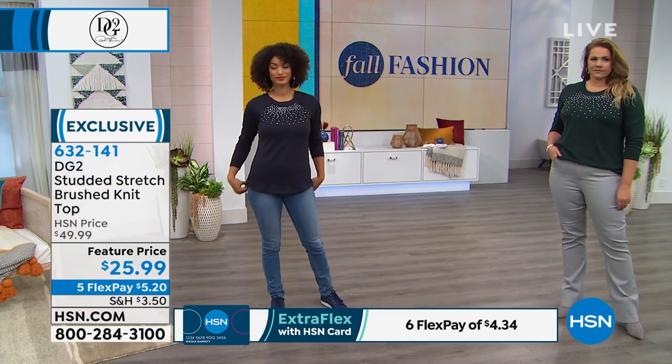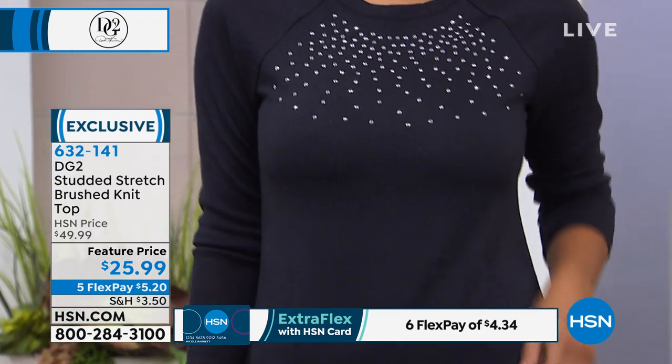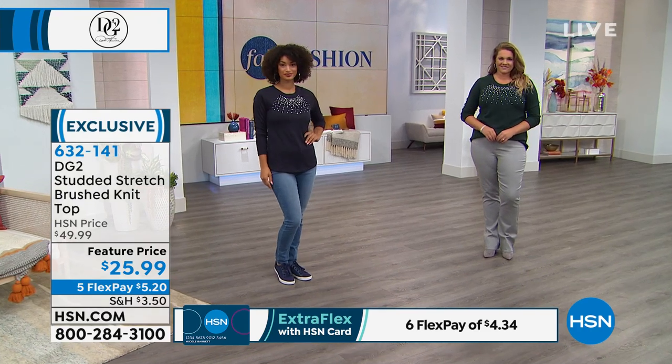Can you say taking your little darling baby to maybe pre-K, preschool, in this? And when she hugs you, she's just going to kind of rub. Oh, mommy, because it feels good.